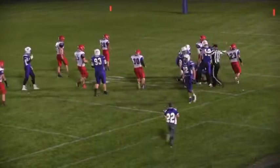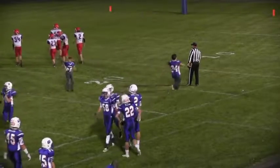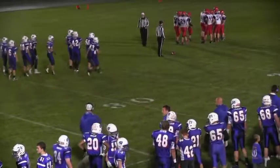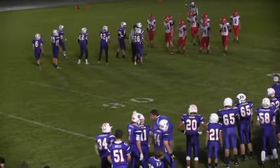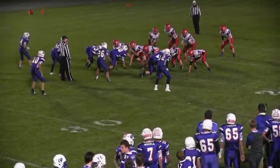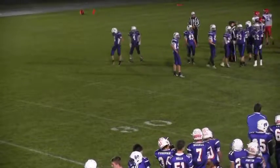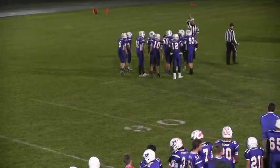Grant Hamilton delays, then picks it up and is immediately tackled down at the 19-yard line. Riley Banger in motion. And there's flag and whistles, false start against the Patriots, which will take them back 5 yards. It'll take them back to the 14-yard line.